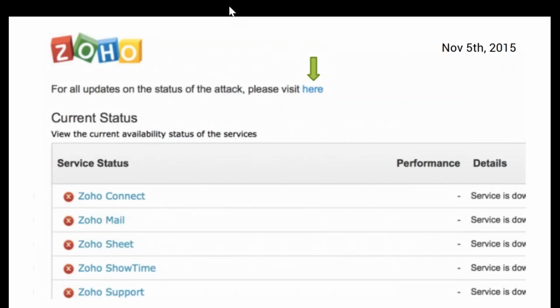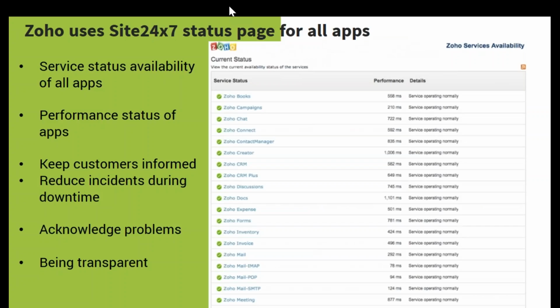The status page displays the status of every Zoho application to the customer. This alerted the customers about the DDoS attack, which reduced the number of incidents being created with Zoho support. The status page displays the current status of the Zoho applications. You'll be able to see the maintenance time, and you'll be on track about the status, whether the issue is being resolved or what the progress on the issue is. Everything is displayed within the status page. It's transparent, and it acknowledges every problem, so the users were aware of it, and they had the patience to use the application after the downtime was resolved.